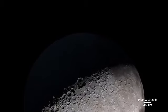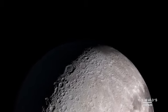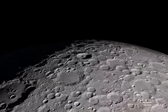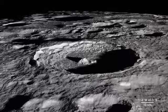As much as we use LRO data to investigate areas we can't see from Earth, we also probe familiar territory on the lunar near side to bring back images with an all-new level of detail. This is Tycho Crater. It's around 100 million years old.